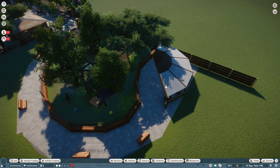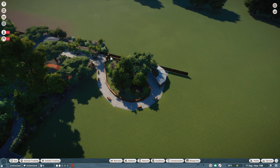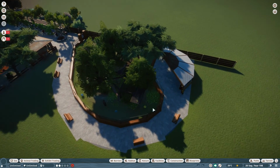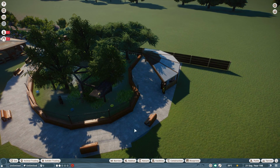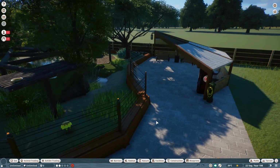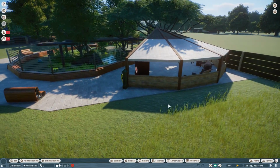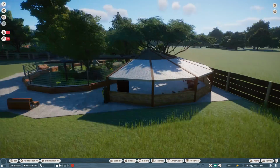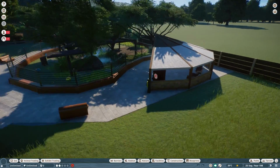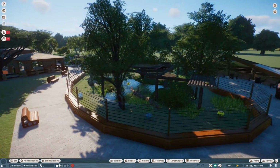It fills that corner in nice, kind of continues the round shape if you look. I positioned it in such a way that it kind of continues that theme, that shape there. And obviously the pathway is wide enough that you can walk in here. So yeah, it's simple, but it certainly does what I wanted it to do. And I think it looks okay as well, which is always a bonus. So there we go, that is our Binturong habitat.